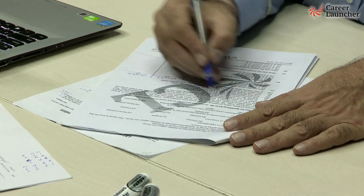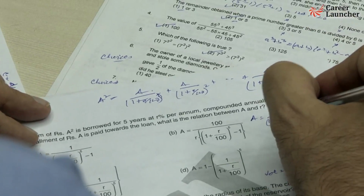Which would be the model test papers or the mock test which you would want to attempt before sitting for the actual CAT? Also, which are the topics that you want to concentrate on so that you've reached a strategy which would help you maximize your scores? Well, let's spend some time finding out what goes behind creating CL's mock CAT tests.